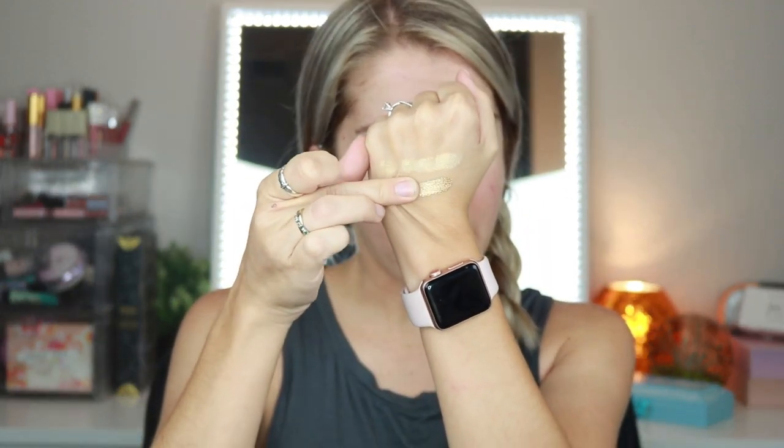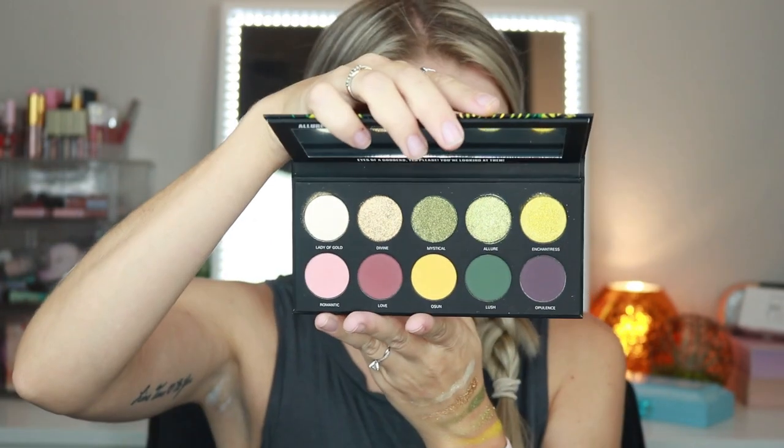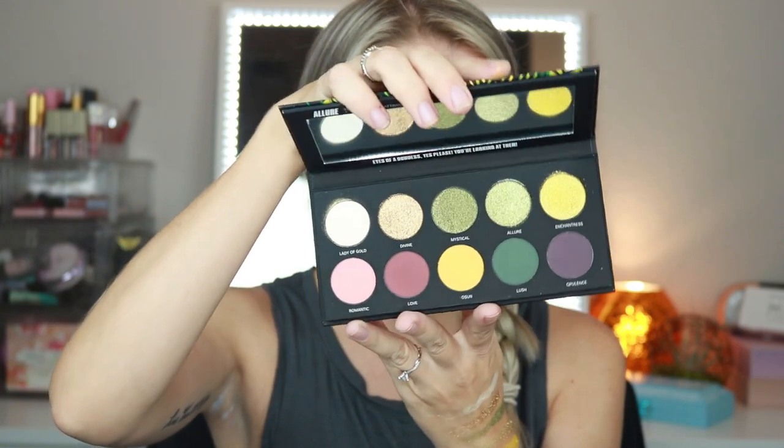All right, guys, on the top row, we have Lady Gold, Divine. That's really pretty. Mystical, Allure, ooh, that's a really gorgeous green. Enchantress right here. This is the top row, which is actually full of all the shimmers. I really like how this eyeshadow palette did that, like legit. The top row is nothing but the shimmers, the bottom row is nothing but the mattes. Like, I do like how they did the color scheme right there.